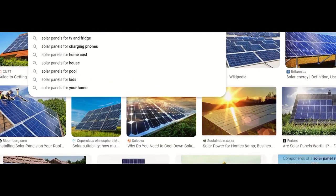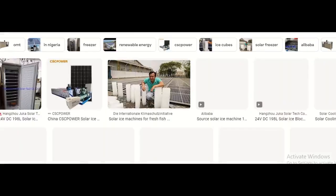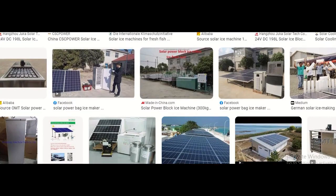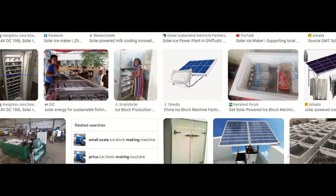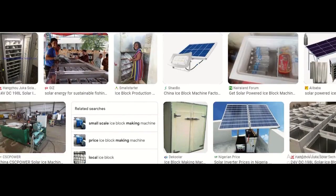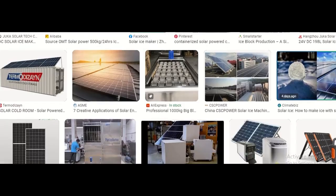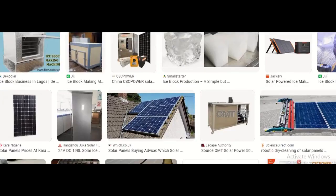Number 8 is the marketing and distribution. Develop a marketing strategy to promote your ice blocks to local retailers, supermarkets, fish vendors, event planners, and individuals. Establish distribution channels and delivery options. Number 9 is a key area, which is the maintenance and repairs of the machine and the solar panels. Regularly maintain and inspect your solar power system and ice block machines to ensure they are in good working condition.